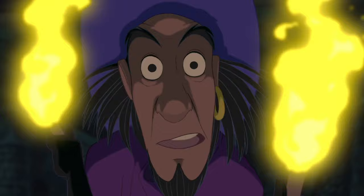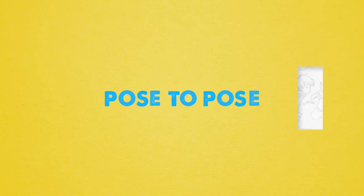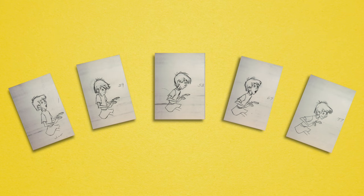It'd be impossible to predict the position of those tiny fairy dust particles with the pose-to-pose method, which is more structured and methodical. So rather than drawing each frame in chronological order, you'll maybe plot out the main beats of the action at frames 1, 29, 52, 67, etc., and then go back through and fill in the meat of the action between the key drawings.